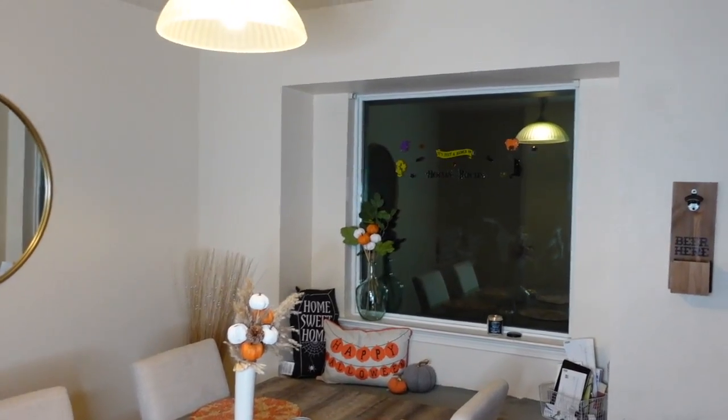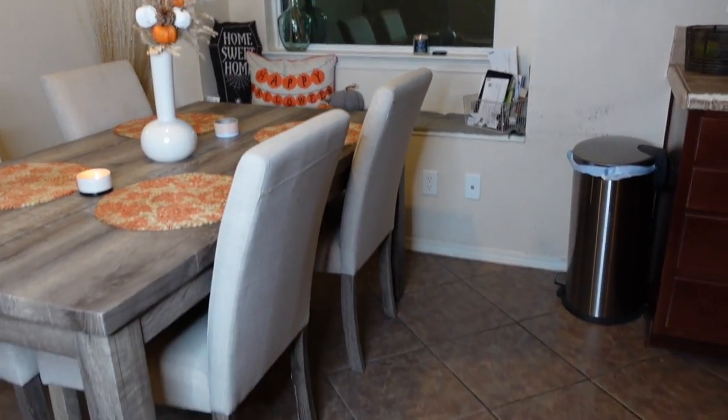Now that I'm done showing you guys my living room and the den area, we're starting to go into the kitchen. So as you walk into the kitchen, this is what you guys are going to see.